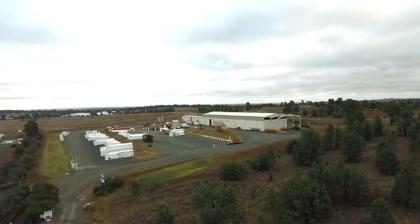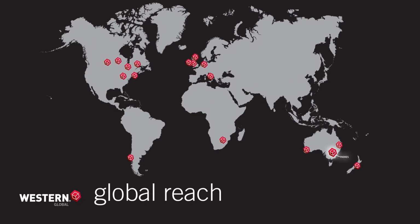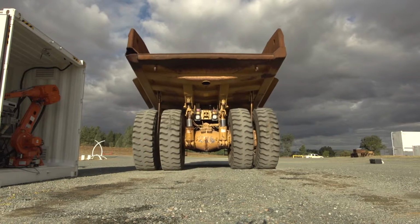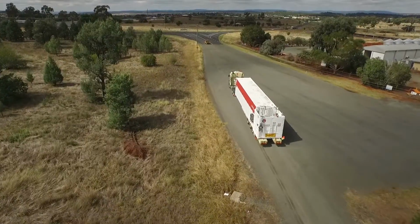Our continued investment throughout this region empowers us to be locally responsive while providing global coverage quickly and safely, manufacturing and delivering tanks that drive greater efficiencies for our clients.